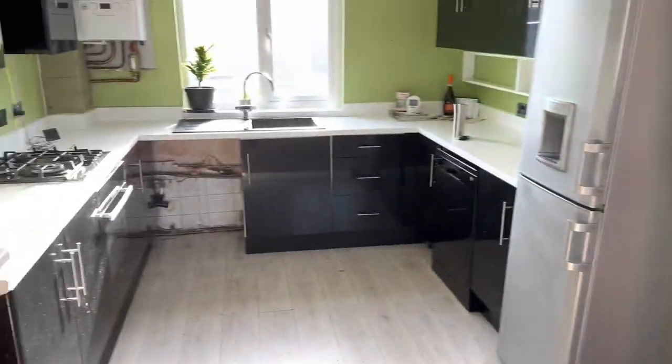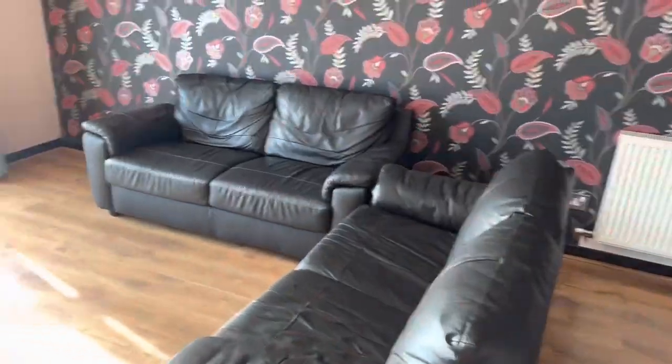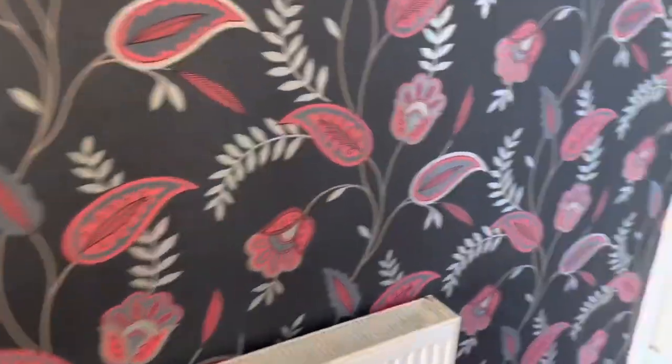Okay. So we have just finished packing up, the house is now empty. So I'll give you a quick empty house tour here, and then we'll go to the new house. So the downstairs is pretty clear. We are leaving quite a lot of furniture for the new owners. So the sideboard, sofas, the fridge, freezer, etc. And then upstairs is pretty clear.